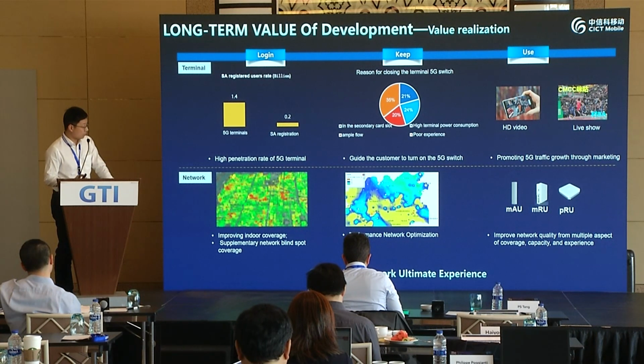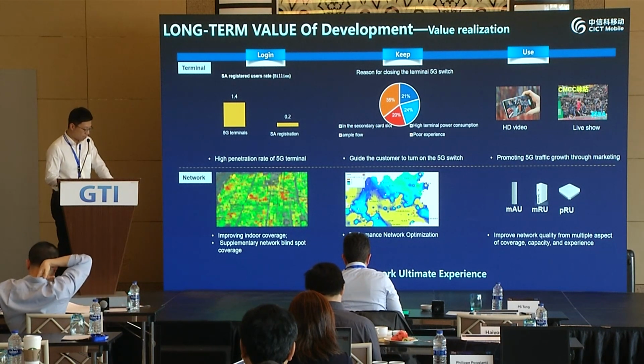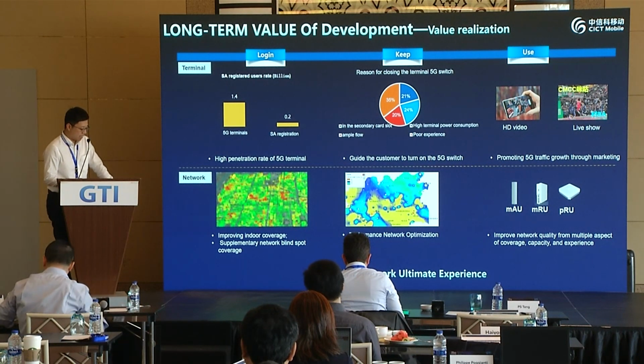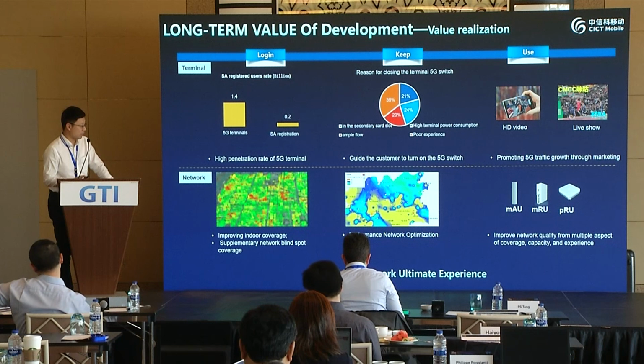CMCC used the 5G network to broadcast the popular program Village BA. This is a famous program. On the network side, we need indoor coverage and network performance optimization, and we can improve network quality from multiple aspects of coverage, capacity, and experience.